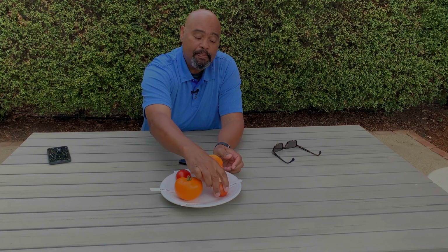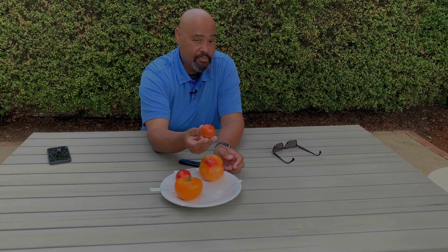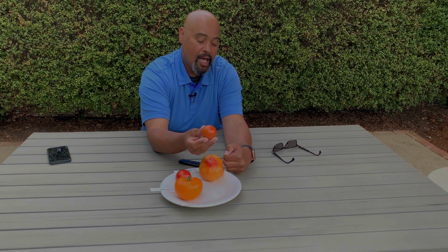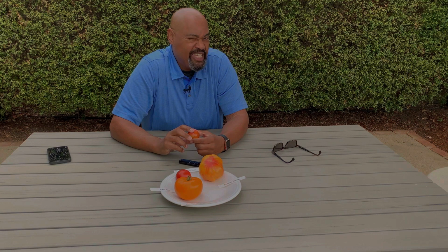Now here's the tomato from Karolina. This is a Polish tomato, and I hope I pronounced this correct. It's a Pomodoro Krakus. Those of you of Polish descent, if I'm saying that wrong, help a brother out, okay? It's spelled K-R-A-K-U-S, okay?